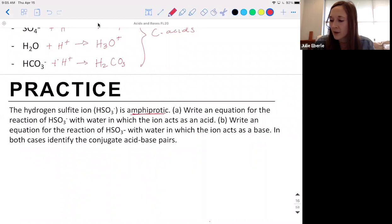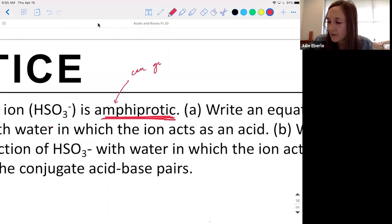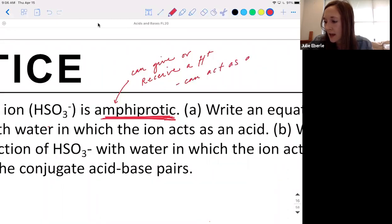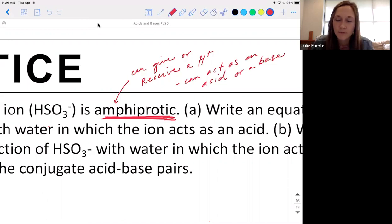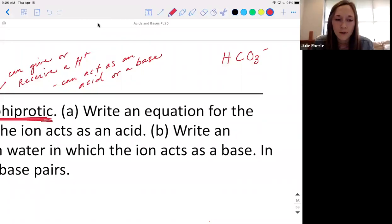HSO3 minus is amphiprotic. Okay, there's this word that I was trying to address earlier when Bailey asked that really great question about losing or gaining. Amphiprotic, what does that mean? Something that is amphiprotic can give or receive a hydrogen ion. Okay, so essentially, if we put it in simple terms here, it can act as an acid or a base. All right, it could do either one. Bicarb is a great example, and it's a great example for one that heavily relates to health science. Okay, anybody know why bicarb is so important to us? pH balance of our blood, the bicarbonate system. Mm-hmm. You guys already learned about that in some other classes?